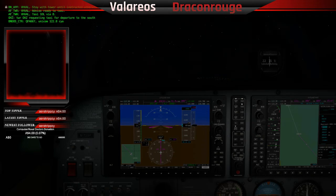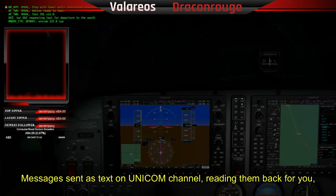YBRK traffic, VHVAL, IFR C-172 at Gees, joining RNAV R33 Zulu at BRKSG, ETA 1050 Zulu. There's no ATC around to hear it, or anyone else out, so that's just me on my own. That's all good.